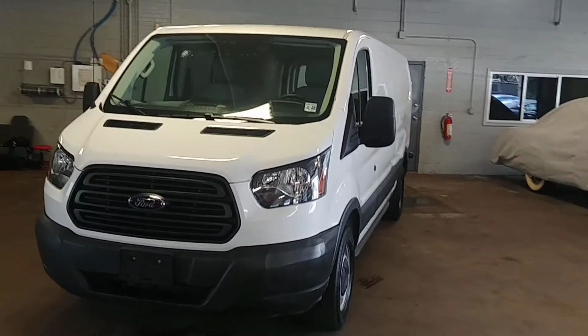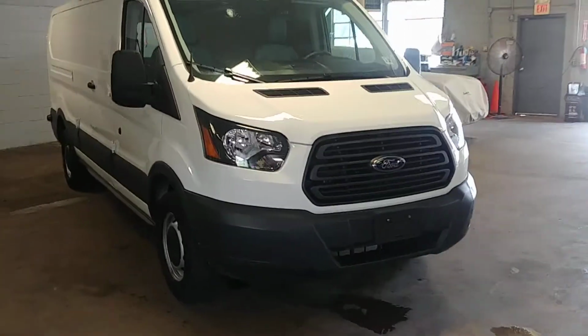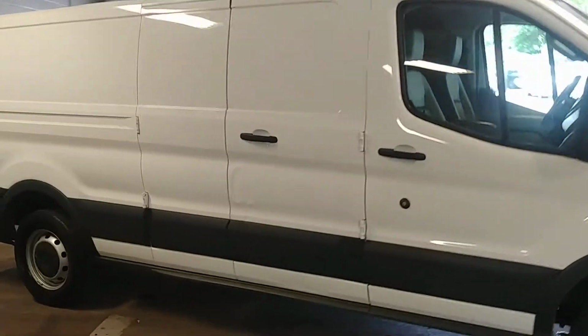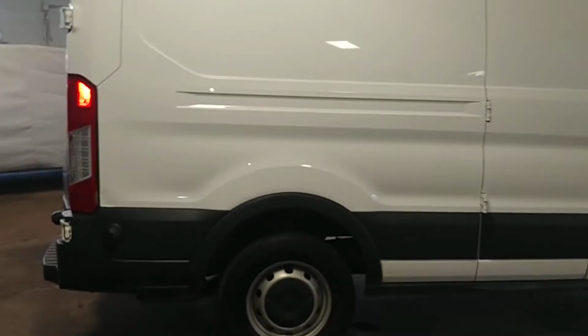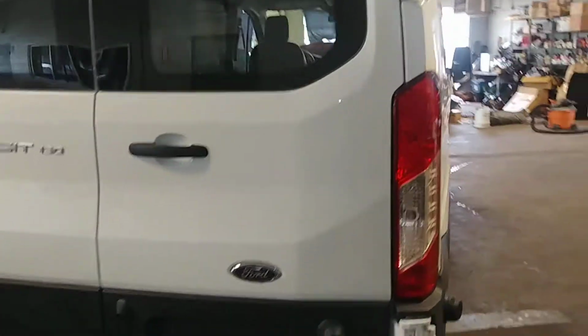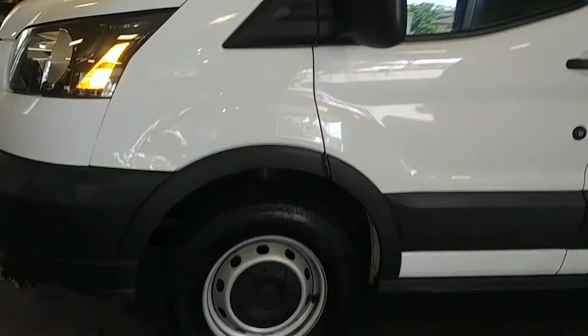All right, ladies and gentlemen, Northeast Leasing here, proud to present this 2017 Ford Transit. It is the T-150 long wheelbase with 24,000 miles, beautiful white with gray vinyl interior, steel wheels, AM/FM stereo system, power windows, power door locks, got backup camera, super nice.